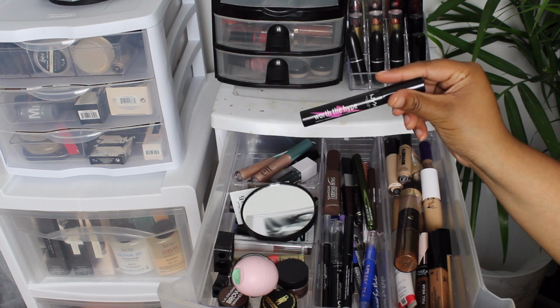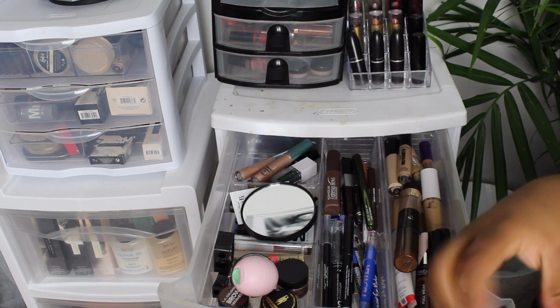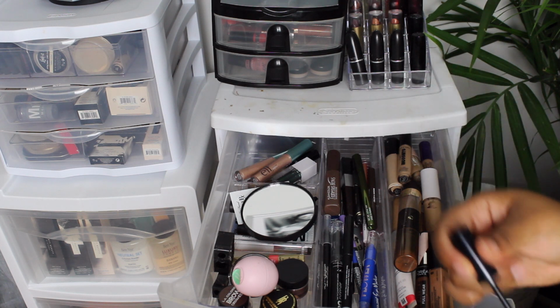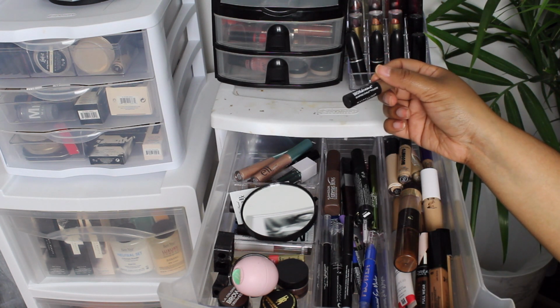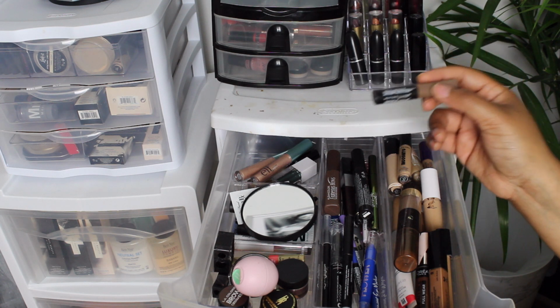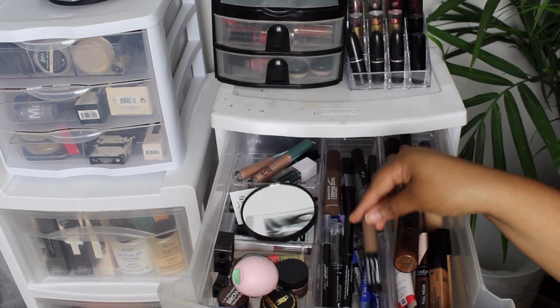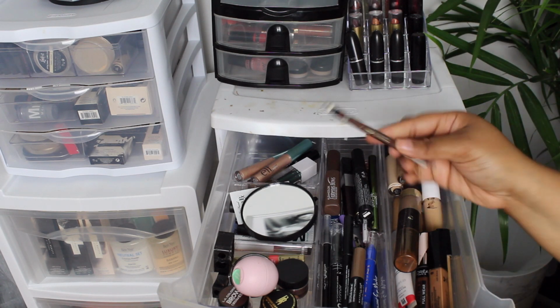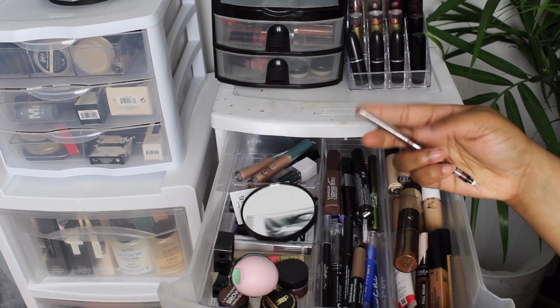This is the NYX Worth the Hype mascara. This mascara was so good as well. I haven't used it in a while. I love the bristles on it. The Maybelline Brow Drama Shaping Chalk in the shade 120 Medium Brown. I used to wear this non-stop. I'm glad I don't use it anymore, but it's still really good. You can go back to my old videos.